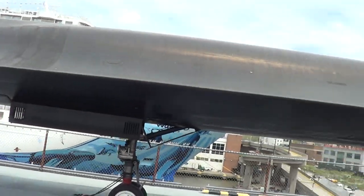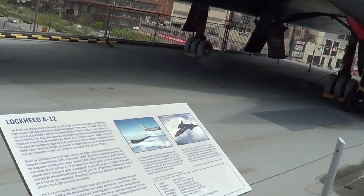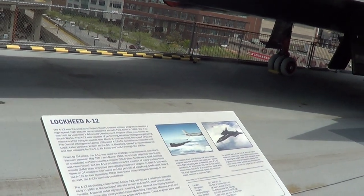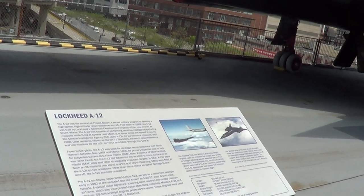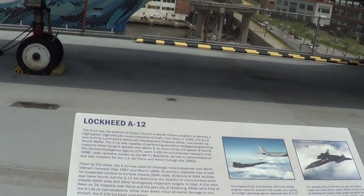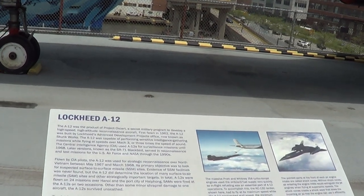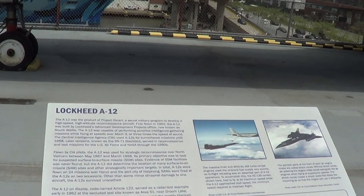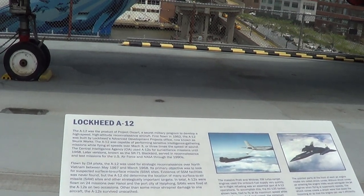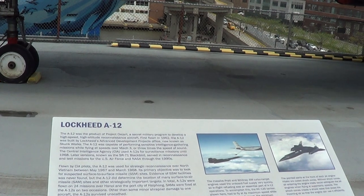So this is the Lockheed A-12. The A-12 was the product of a Project Oxcart, a secret military program to develop a high-speed, high-altitude reconnaissance aircraft. First flown in 1962, the A-12 was built by Lockheed's Advanced Development Projects Office, known as Skunk Works. The A-12 was capable of performing sensitive intelligence gathering missions while flying at speeds over Mach 3, or 3 times the speed of sound. The Central Intelligence Agency, CIA, used A-12s for surveillance missions until the 1968 later versions, known as the SR-71 Blackbird, served in reconnaissance and test missions for the U.S. Air Forces and NASA through the 1990s.